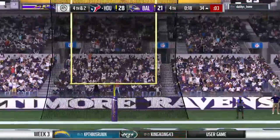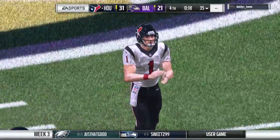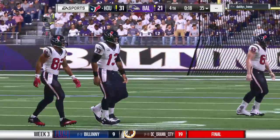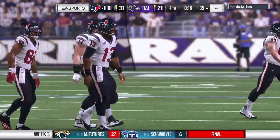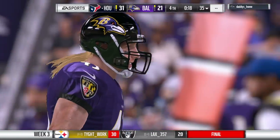And the 11-year veteran bangs it through, and that will push the lead up to double digits now at 10. So barring something extraordinary, something crazy here in the closing stages, that field goal should just about put this one on ice. Brandon, this will be a great win for them. The better team's going to win this game, no question about it.